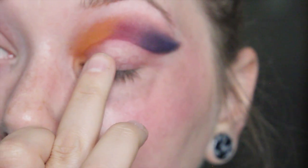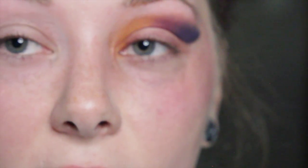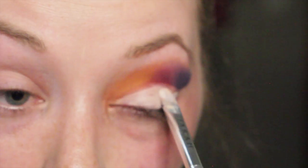I'm gonna go ahead and add a little bit of some ABH primer to the lid and then just pretty much pat that down with a neutral color, and then I'm gonna go ahead and add eyeliner.